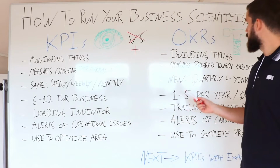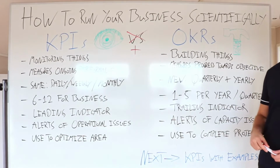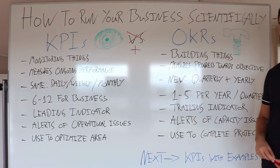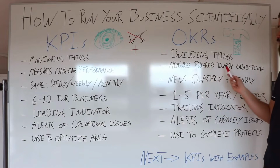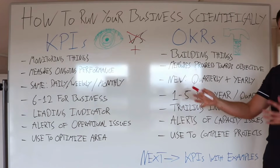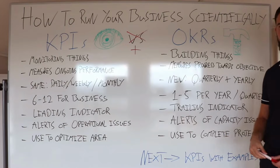Now with the OKRs, they're more like a trailing indicator. So they won't really tell you what's going to happen tomorrow and things like that. But they're showing you how you're performing, so how you're making progress towards an objective. So you review it after you've done this, right? It tells you how you've been doing in terms of getting towards this objective that you've set.